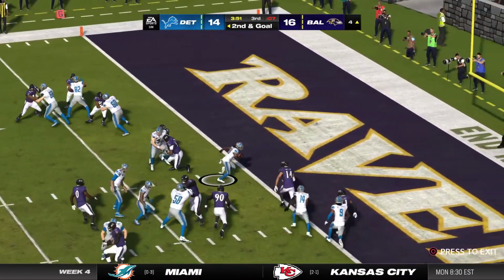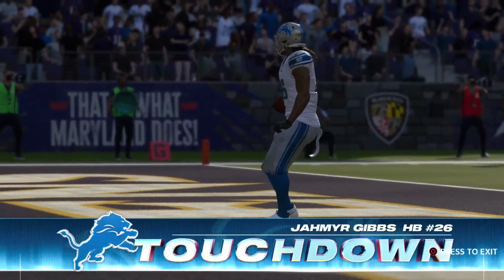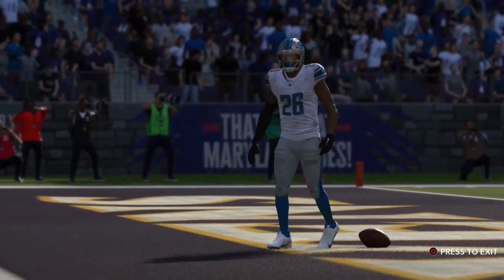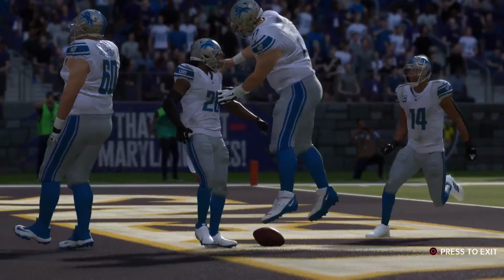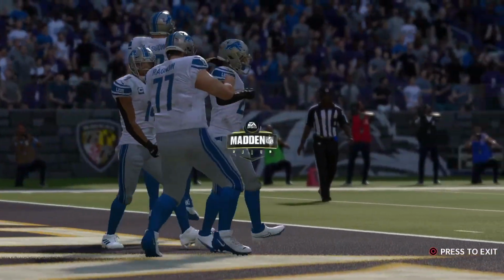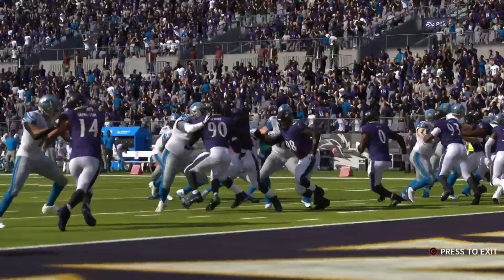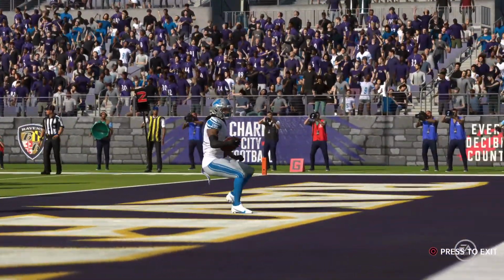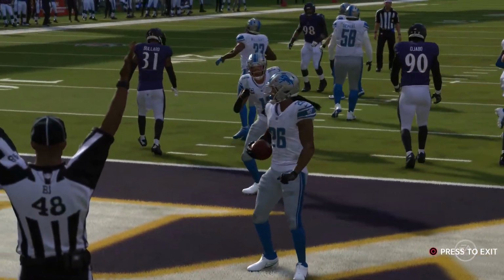On 2nd down, here's Gibbs. And he'll get into the end zone. Touchdown, Detroit. Jahmyr Gibbs, his 2nd touchdown of the afternoon. And the Lions have taken the lead here in this 3rd quarter. He's given him a little jolt, just gave him the lead there, but 2 TDs now in the game. And that jolt puts them in the lead.